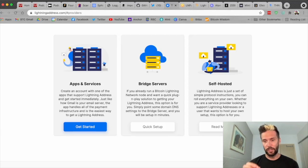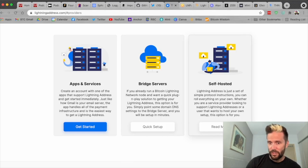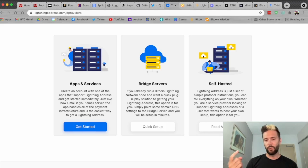And then self-hosted. Lightning address is just a set of simple protocol instructions. You can roll everything out on your own, whether you are a service provider looking to support Lightning addresses or a user that wants to host your own setup. This option is for you. And this is what I'm very interested in. I would love to see this roll out to Umbrel, to MyNode, to Start9, to all of the different node open source software that is already out there. I would love to see this in their app stores or equivalents.